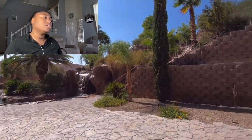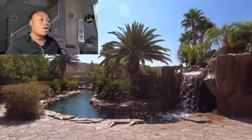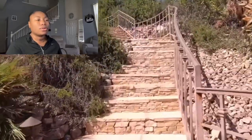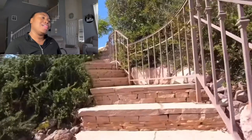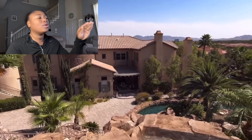I'm absolutely loving this house. Little seating area right there. Look at the little waterfall and the little lazy river. It's just gorgeous. And you're gonna walk up. Oh, you're gonna walk in. Oh my gosh. Woo. I'm just gonna walk up. OMG. If I could just walk up and look out over my land.